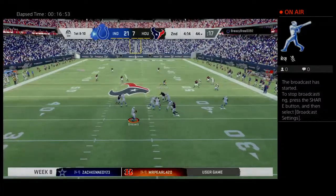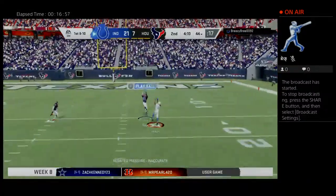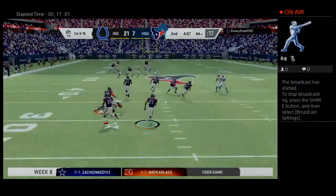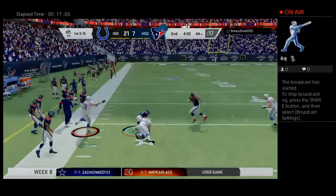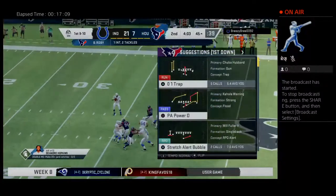Brissett on first down. And off his back foot, he'll heave this one deep. Going for Hilton, and it's intercepted. Picked off by the corner, Bradley Roby. And he will take it across midfield and down to the 45.